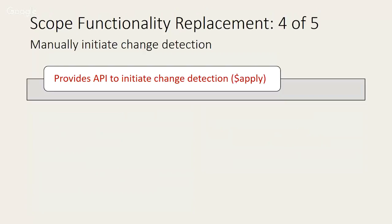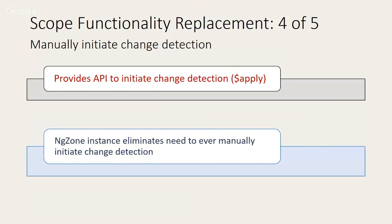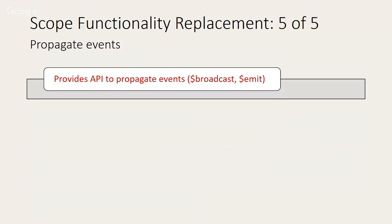So another thing we've used scope for is to manually initiate change detection. NgZone is an instance that is actually an extension of the Zone.js that we mentioned just prior, that completely eliminates the need to ever manually initiate change detection as well. We'll talk more about that later in this series.